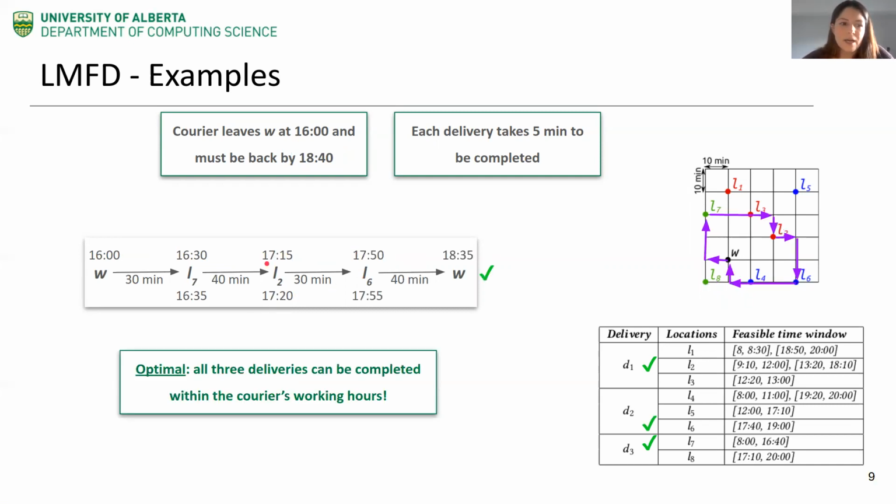On the other hand, this route W, L7, L2, L6 is both feasible and maximizes the number of deliveries that can be completed within the courier's working hours. So as you can see here, all 3 deliveries can be completed. So that is the route that we are looking for.